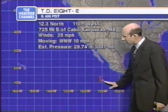Here's the latest information on TD7E. At 8 a.m. this morning, Pacific Daylight Time, it was at 12.3 north, 110.5 west. That's about 725 miles south of Cabo San Lucas down here in southern Baja California, moving to the west-northwest at 10. So that's moving away from the coast. That's good news, and we don't expect that right now to affect the coast.